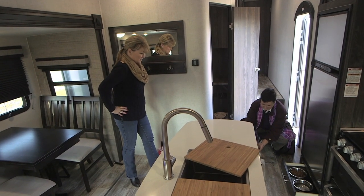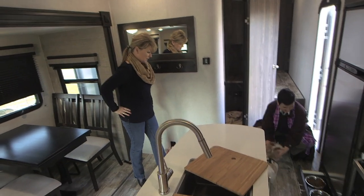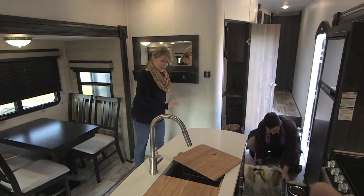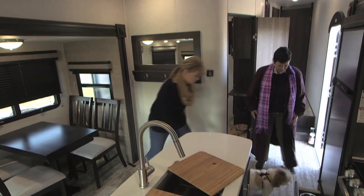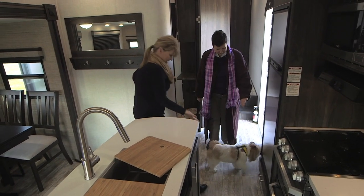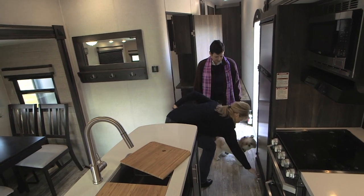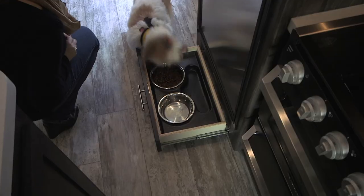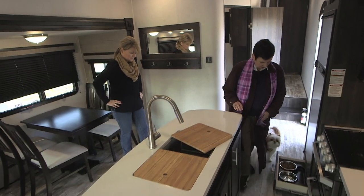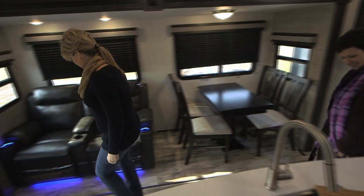She is already enjoying her pet-friendly dishes over there, which are conveniently stored underneath the refrigerator, which makes it easy for her to get her food and water. And when you're traveling down the road, you just simply slide it in place. It locks in? It locks in place, so there's no mess, no fuss, no nothing. And of course she's like, I want my food. Oh, and this is good, because you can walk right around it even when it's open. Absolutely. And you can just have a seat.